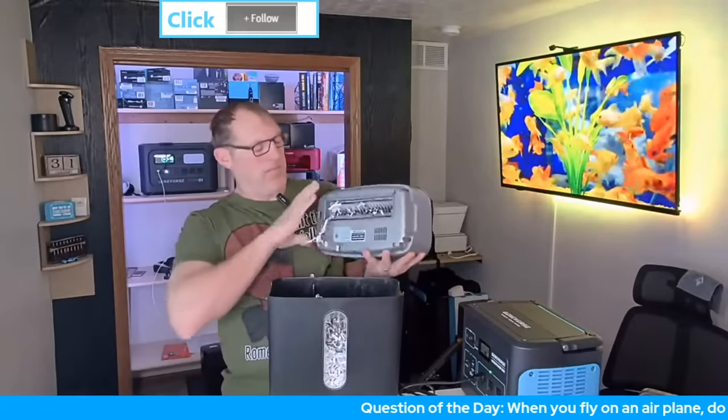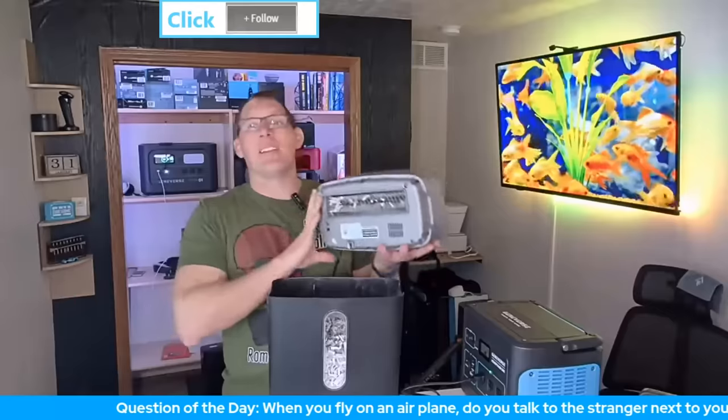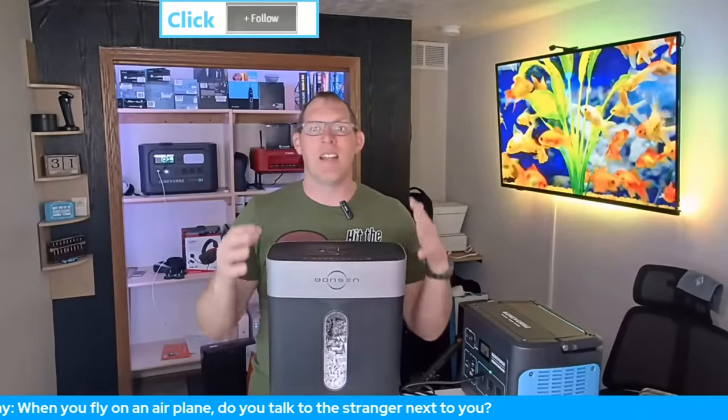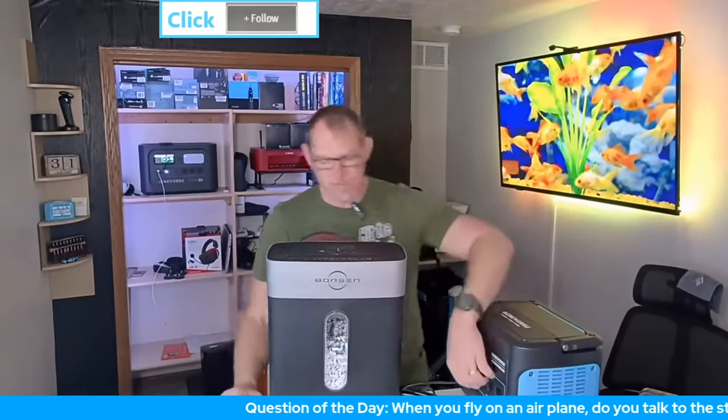We got a little bit clogged up over there. But yes, if you don't get the top on just right, it won't allow you to turn it on to send paper through it. So if your top's a little bit crooked, it doesn't work right. So just make sure you get the bin on right. Nice little feature there. All right.